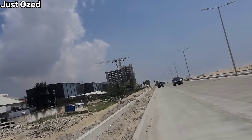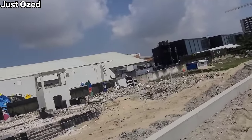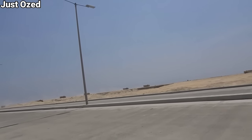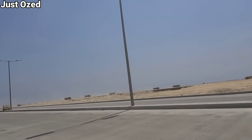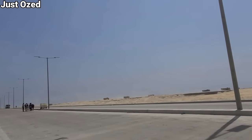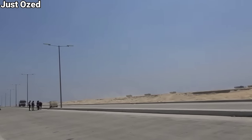So I am at Landmark Beach, as you can see. This used to be the Landmark Beach, and up there, my goodness, Eco Atlantic City is not taking it easy at all. There's a lot of work going on there. Look at those tippers bringing in sand, going out, sand filling, and doing all sorts of things at the Eco section of the project.